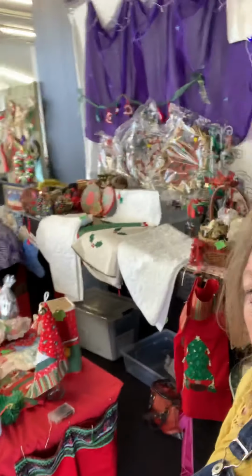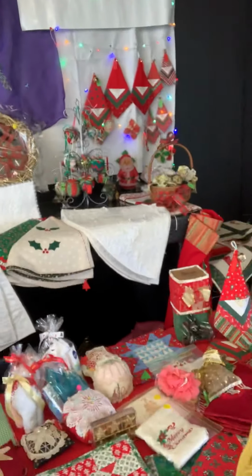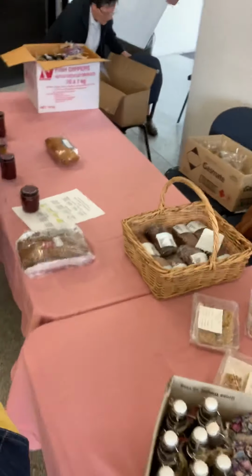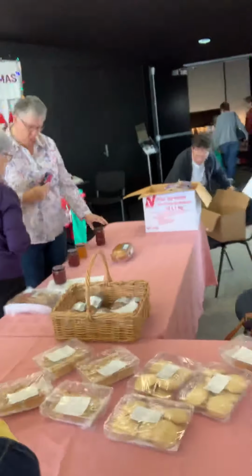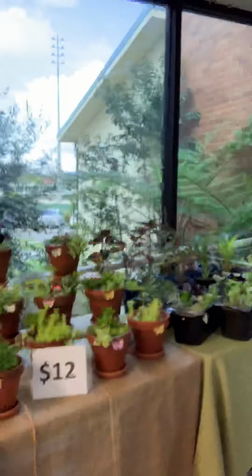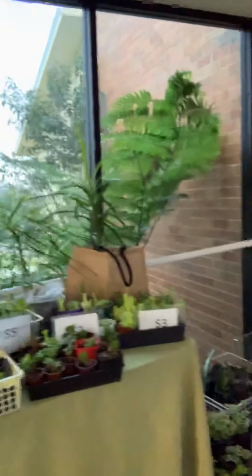lots of Christmas things. Christmas isn't far away, so we've got lots of Christmas things in here. Over this side, we've got lovely cakes and jams and everything. And then we're going to come through here and we've got the plants. Plants are always useful around here, aren't they?